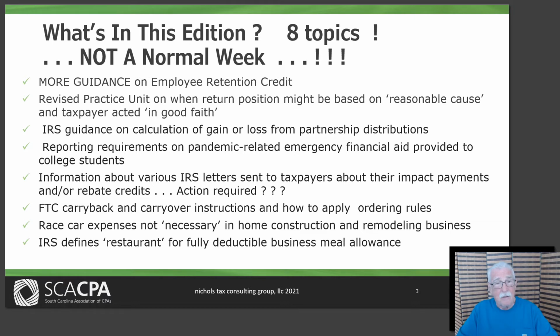And finally, the IRS defines a restaurant. Why? Well, you recall one of those recent tax bills, there have been so many I lost track. One of those recent tax bills said that I can deduct 100% of the cost of a restaurant meal if the meal is business related. If I am entertaining a client, if I'm dealing with an employee on difficult issues, then we can deduct 100% of our meal in a restaurant. What is a restaurant? We'll talk a little bit about what the IRS says it is.